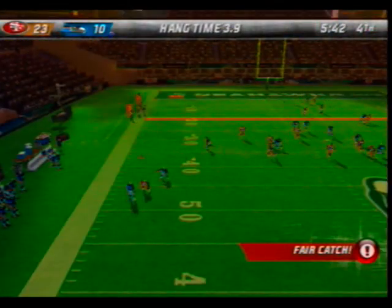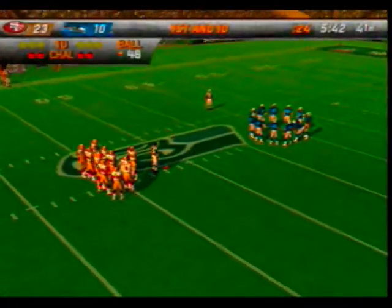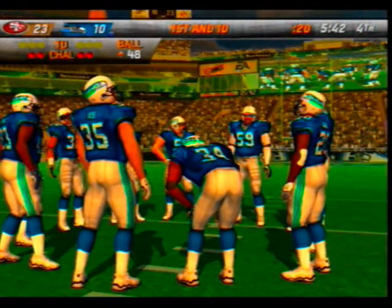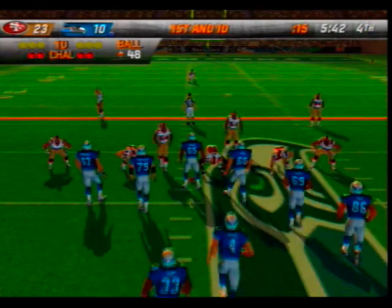And he signals for the fair catch. If they want a shot in this one, they've got to put something together on this drive. There just isn't much time left. Ball at about midfield. First and 10.